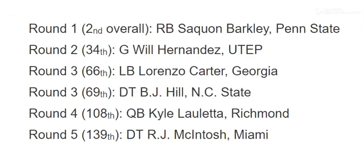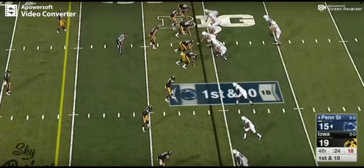Today, rather than taking a look at an individual player, we're just going to take a look at the entire Giants draft for this year. And Dave Gettleman's first, and he did a phenomenal job with this draft. I can honestly say, for the first time since maybe the Odell Beckham draft, I can actually compliment the New York Giants. Now, I don't want to spend a lot of time talking about Saquon Barkley.